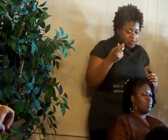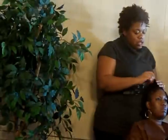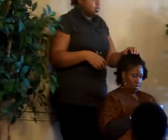Even if you do individual twists, like now, even though I don't have bobby pins in her hair yet, to create a style with it, I just tie it in knots and play around with it a little bit until it shapes and molds to your face. So those are some easy and fun things to do with the hair.